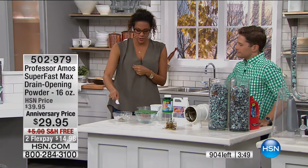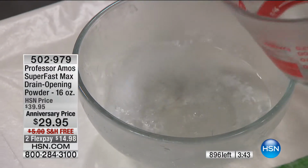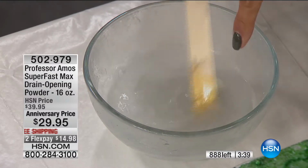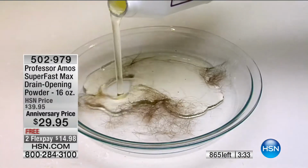One scoop is all you need. Pour it right down into the sink. You can pour that hot water right on top. Do you hear that sizzle? That's the wow right there, because it's gonna dissolve that hair. It's gonna liquefy that grease. It's gonna clean it out. It's gonna help your drains not only open up from that clog, but keep them running smooth.